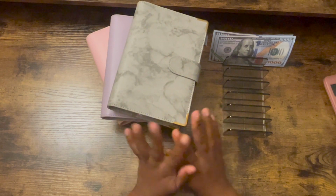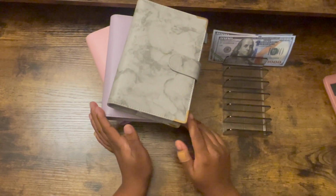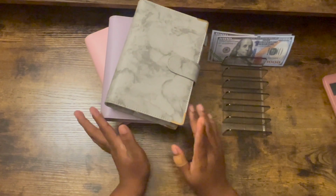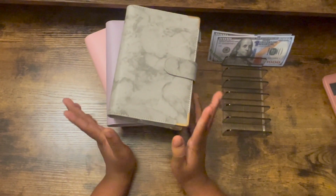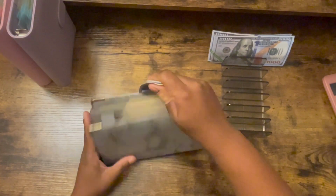I use my credit card throughout the month, and then at the end of the month when I do my last paycheck cash stuffing, I pull the money out, and then I probably won't do any spending until the next month. I don't spend too much, but sometimes I do.